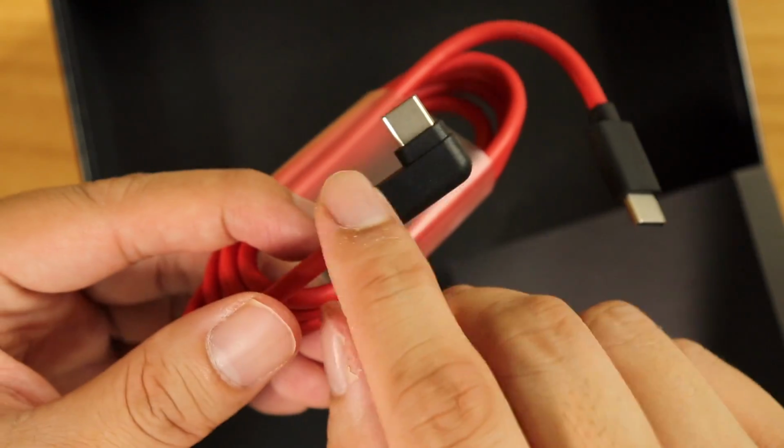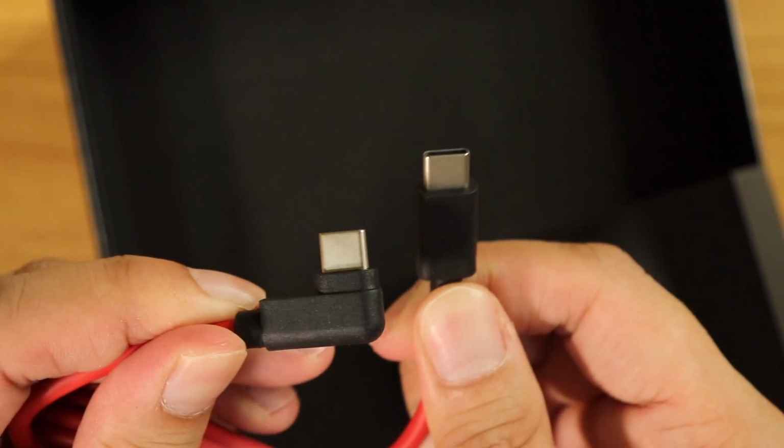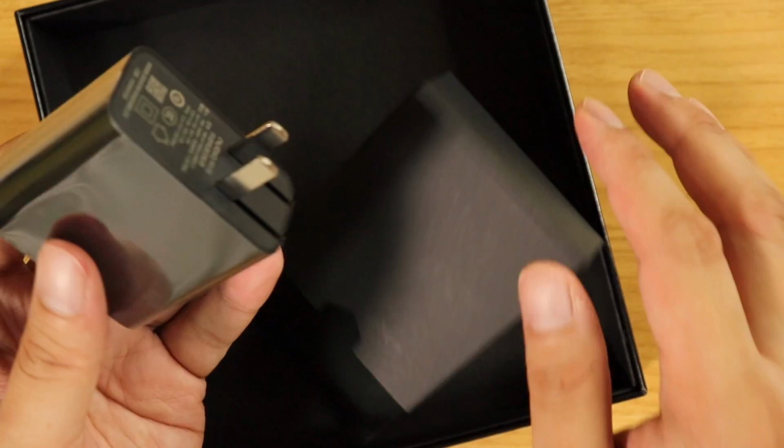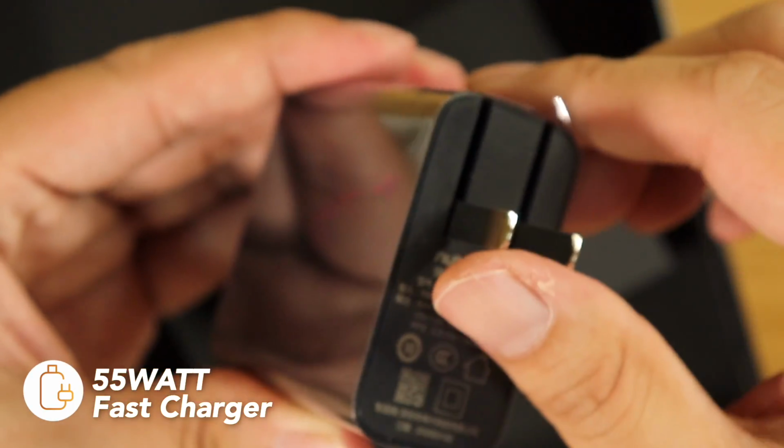Oh nice, look at this. That is a different style. Check that out. They're both USB Type-C to USB Type-C. Pretty nice. Just like what I wanted. And of course you get this 55-watt charger, which you can fold.